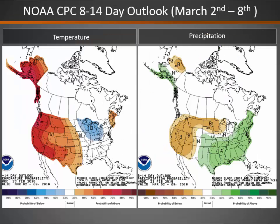Taking a look further down the road, our 8 to 14-day outlook from March 2nd to March 8th, noticing again warmer than normal temperatures, a lack of any cold Arctic air outbreaks across the west, and precipitation very unlike what we expected. There's a blocking pattern set up across the country preventing Pacific storms from doing what they normally do during an El Nino, so we expect to stay drier than normal for much of early March.